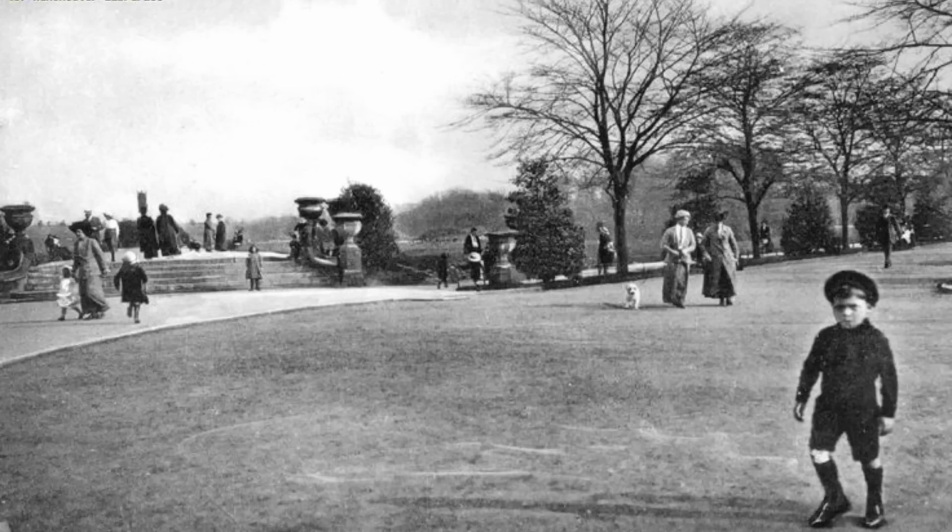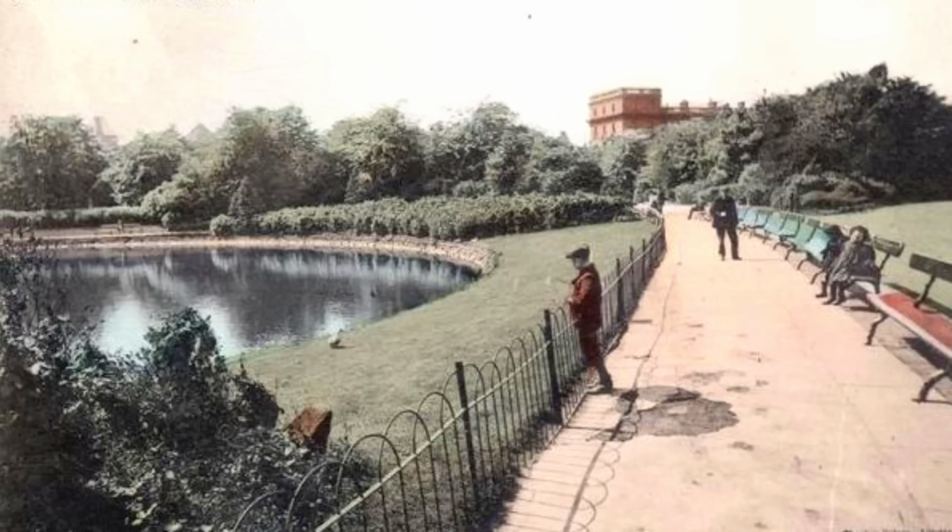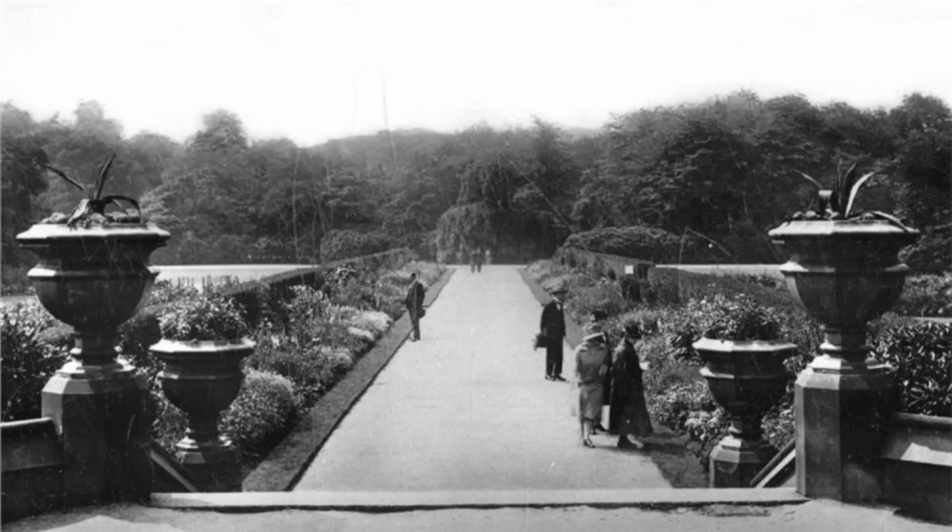But the idea of open spaces for everybody began to gain momentum. It was argued that parks could improve the health and mental well-being of the general working population. A space for recreation.